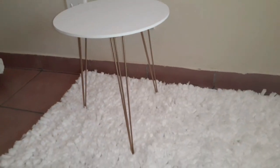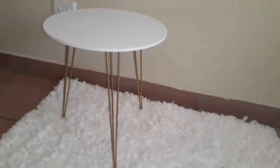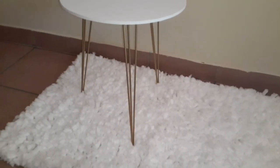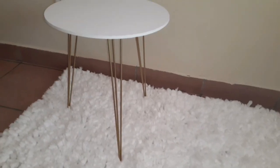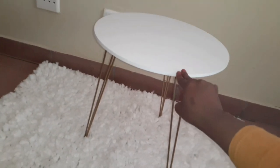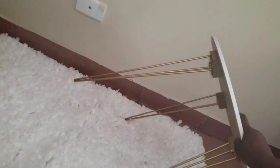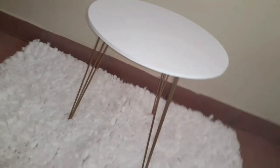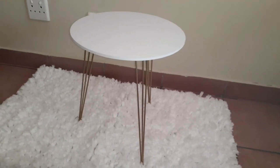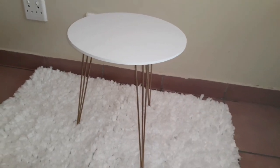And the next thing is this side table, and it has a white top with gold metal legs. This gold is very, very beautiful, and it's very lightweight also. And it was only 150 rand. The legs also come out, so you can just store it somewhere if you are not using it. But it's really, really beautiful. I'm just gonna decorate it just now and show you guys how it looks soon after this.